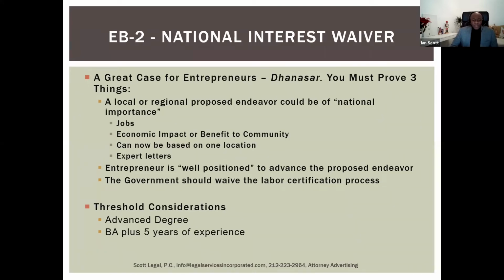Now, this was an interesting case, because when we took the case, we had to make the decision as to whether or not we were going to do the National Interest Waiver just because he was an engineer, because he was an aerospace engineer, or do we want to focus on the entrepreneur piece? And we ended up focusing on the entrepreneur piece, and I'll explain why. Because when we looked at what he planned to do and the business that he planned to start, the economic impact, or the national interest, and we'll get into the criteria in a second, but the national interest related to the job creation was significant. And we felt that that would sway the government more.